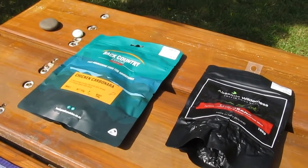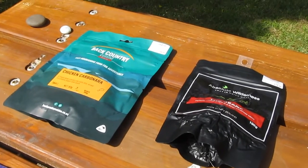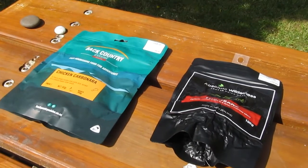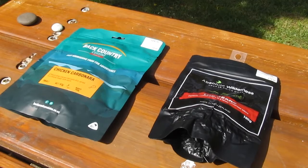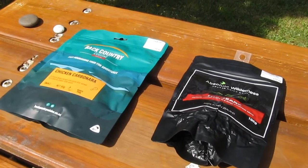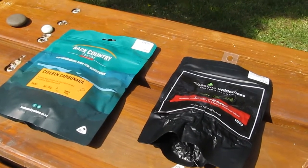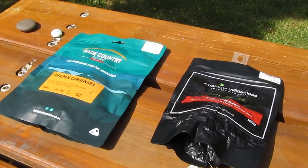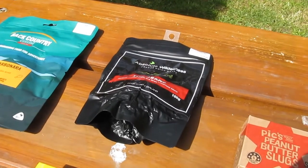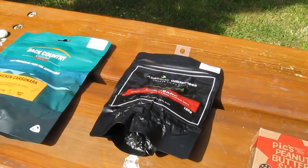There are 3 main freeze-dried outdoor meal companies in New Zealand. You've got Backcountry Cuisine, they're the biggest. They have a whole lot of different varieties of meals. The next biggest is a company called Gourmet Outdoor. I don't have one of their packs here at the moment, but their meals are really nice. And then there's also Absolute Wilderness, which is a small business from Nelson. Really great meals.